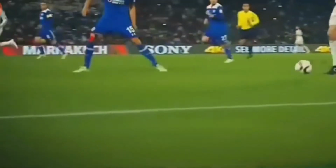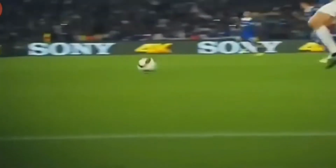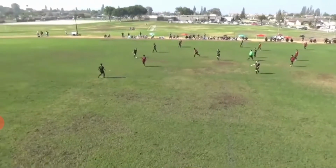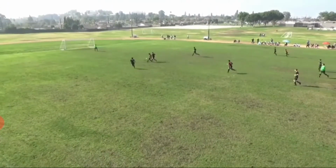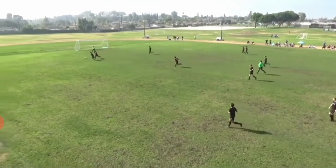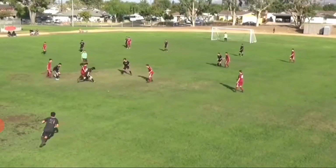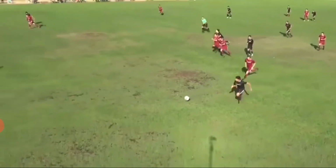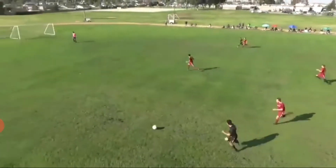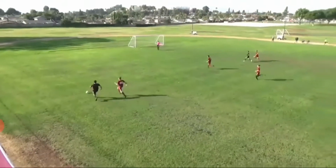So this past season, I played as a winger, and many times my center mid would play me a through ball, and I would run as fast as I can, but I would just be too slow to reach the ball, and this cost me several goal scoring opportunities. I increasingly got frustrated with how slow I was, and I wanted to improve this.